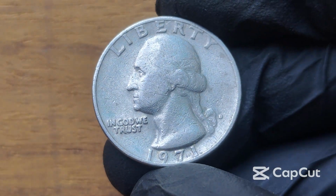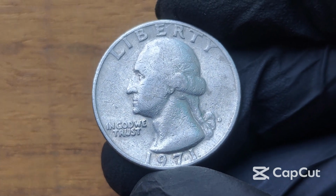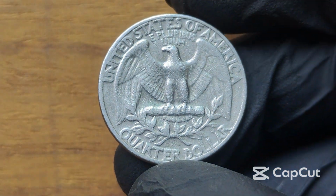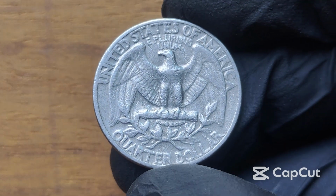Now let's talk about the $1 million quarter. The story floating around is that a 1971 D quarter sold, or was valued, at $1.6 million due to a rare mint error. Some say it was struck on a silver planchet, or had double dies, or had an unusual strike.